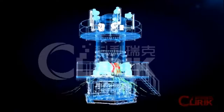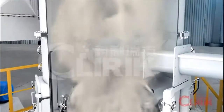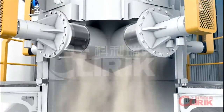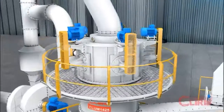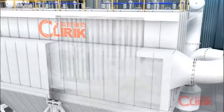The fine powders are carried by high airflow coming from the wind tunnel, while the materials are transported to the separator with the airflow. The coarse particles fall back to the grinding plate for regrinding. The fine particles pass through and enter into the powder pulse filter.